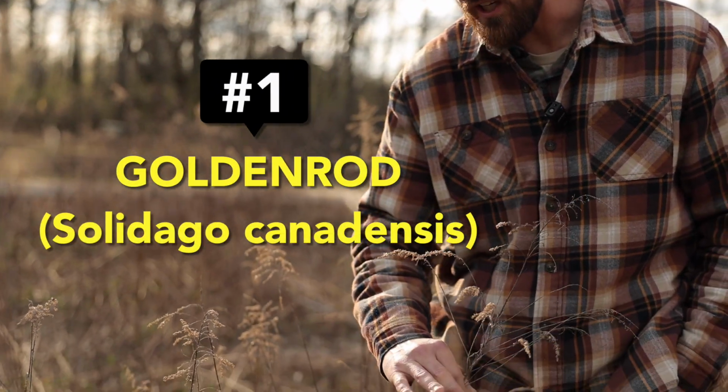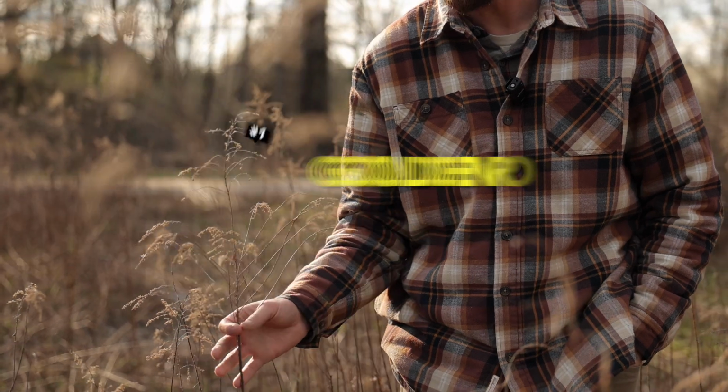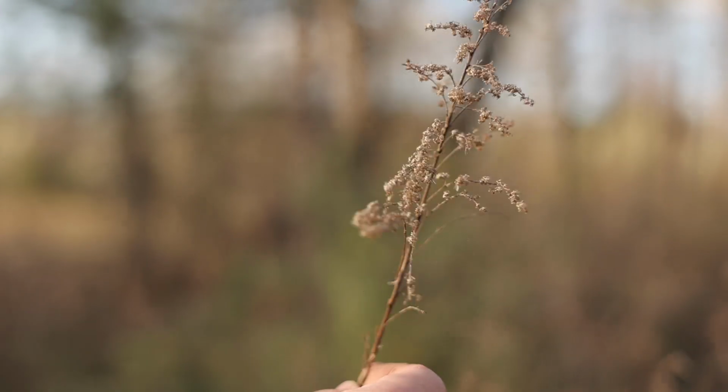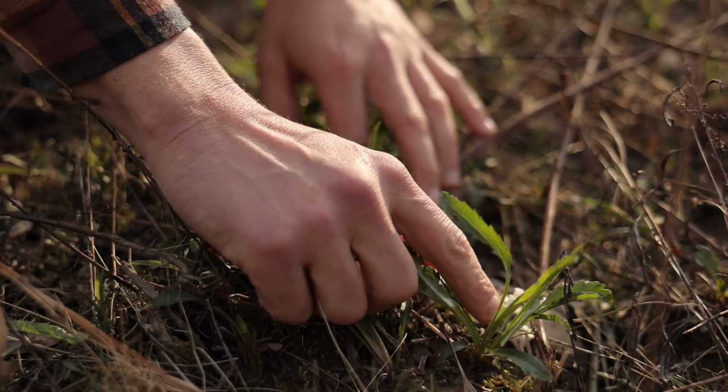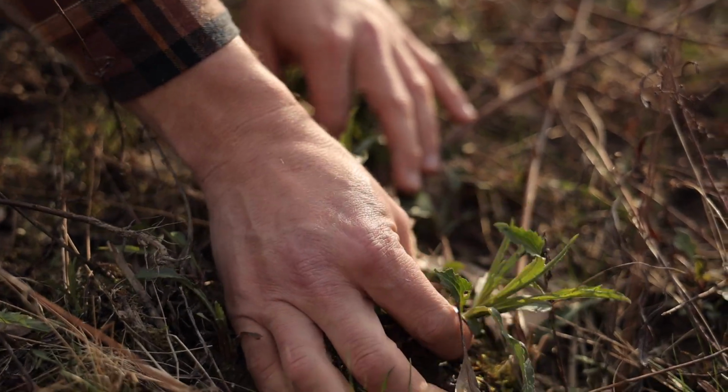All right, so this plant right here is goldenrod, and there's actually a ton of different types of goldenrod. I looked up on the internet, it said there's between 75 and 100, but they all flower at different times in the fall. They have a little bit different flowers, different growth structures, but they come up really early here in Ohio. This is one of them here. Just pop this out. They're super common.